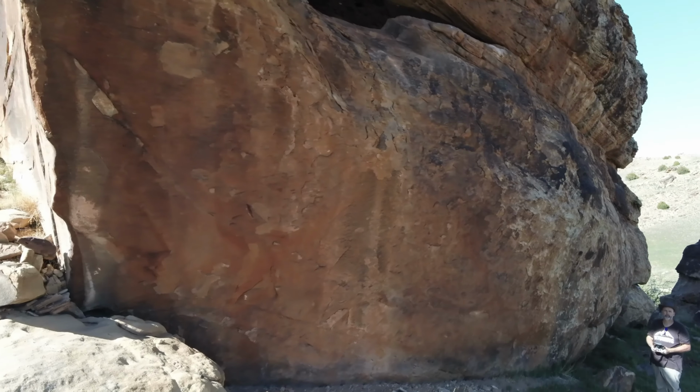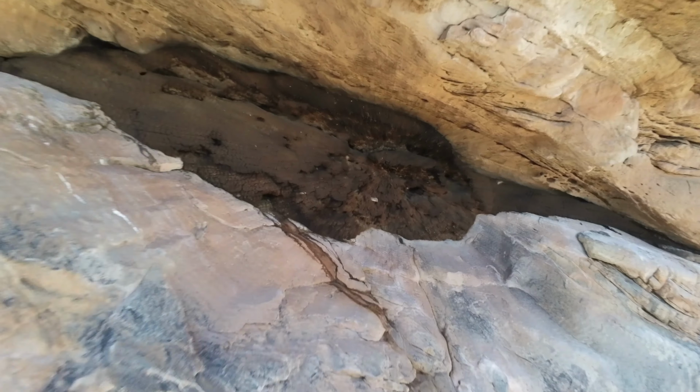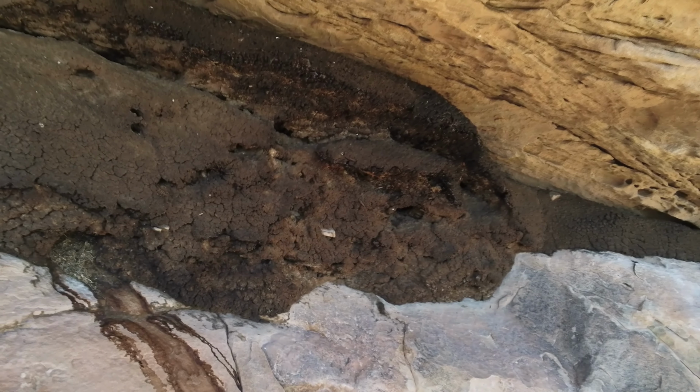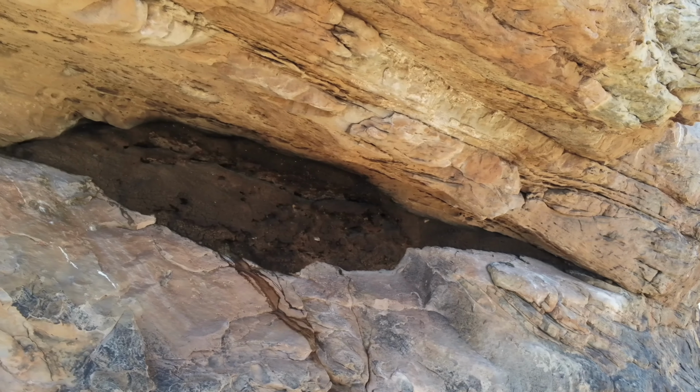In a small crevice on the side of this huge rock, we discovered what must be the only bat outhouse on the western slope. Apparently, their maintenance crew hasn't been by to clean it out in a while.